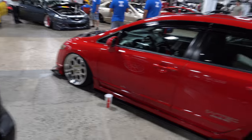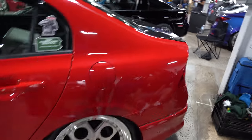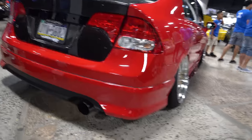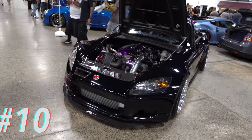But yeah, the wheels look icy overall. Got a carbon fiber trunk. Got an HFT rear wheel. Crazy clean. Next gotta be this S2000 turbo.